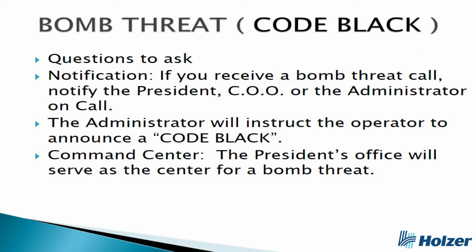We have our bomb threat or our code black plan. We use the Homeland Security questionnaire. If you would be picking up the phone or get some kind of threat that involves a bomb, you want to get that information over to the staff as quick as possible. Try to keep the person on the phone and allow them to go through their procedures. Again, 5333 will be the emergency number for bomb threats.